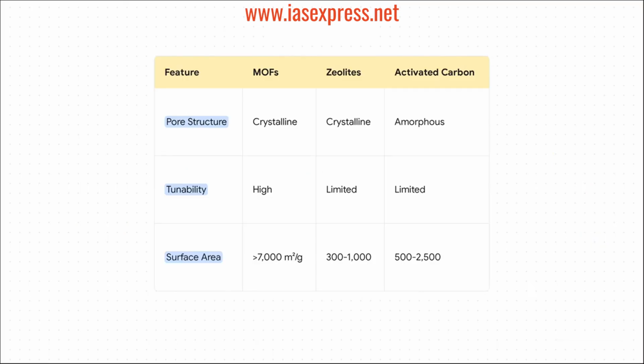And this is why MOFs are such a massive deal. I mean, we've had porous materials before, right? Things like zeolites or the activated carbon in your water filter. But just look at this comparison. Zeolites have fixed pore sizes. You get what you get. Activated carbon is just a chaotic, disordered mess. But MOFs, they're perfectly ordered. And this is the key. They are precisely tunable. You can design the rooms to be any size or shape you want. And the surface area? It's just on another planet. That level of custom design is what makes them a revolution.